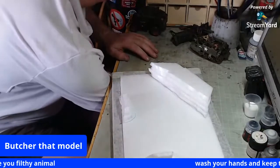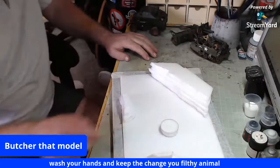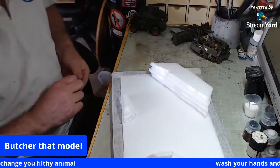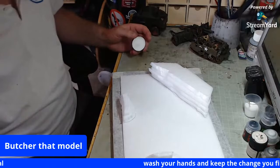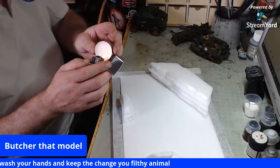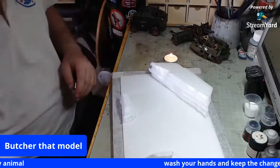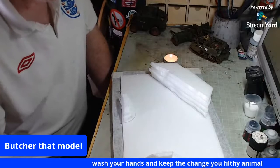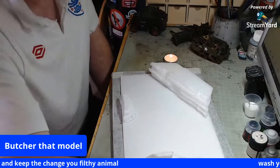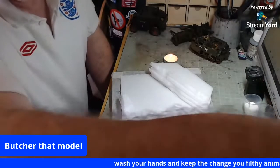Right, oh, one of them. One of them is a tea light. Let's get a tea light. We're going to burn it with fire. So, a tea light. Now, I've got somewhere, where have I put him? My favourite universal tool that I use for doing pretty much everything with. There he is.